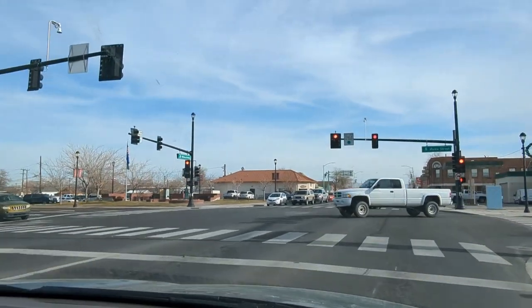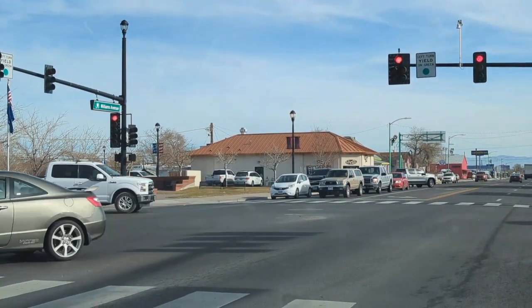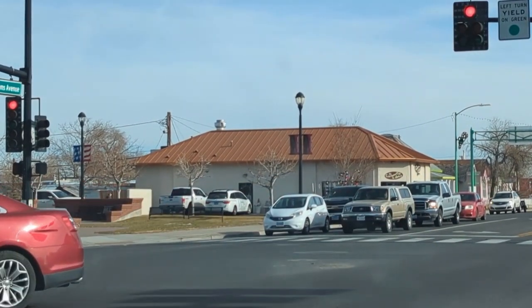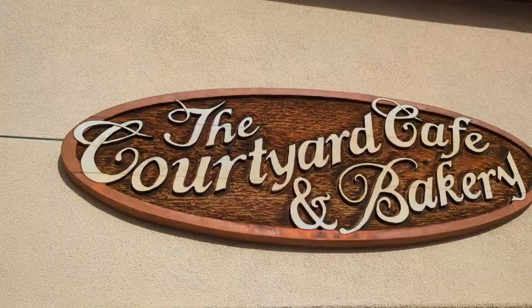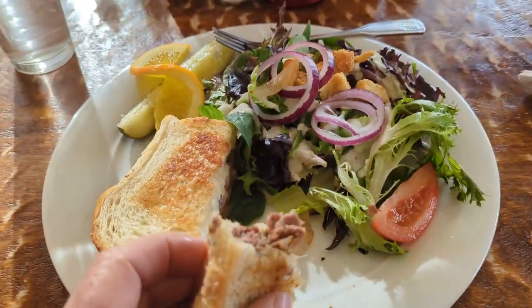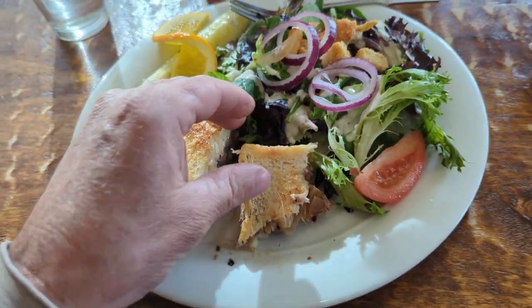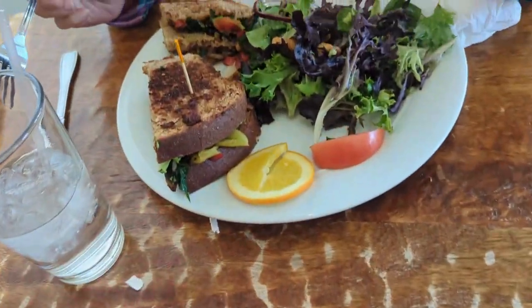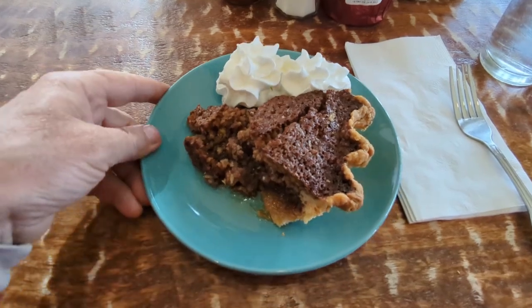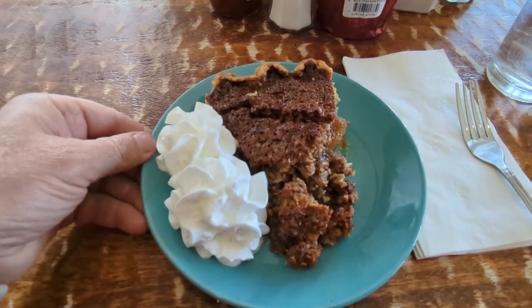There's that Courtyard Cafe and Bakery right across the street on the intersection of Main and Highway 50. That was just a really great place for lunch, wasn't it? Yes. Well, I'm finishing up on my lunch special, which was prime rib beef, and you can see the size of the portion in the salad. This homemade pecan pie, they heated it up. You can see the size of it. All the portions here are extra large.